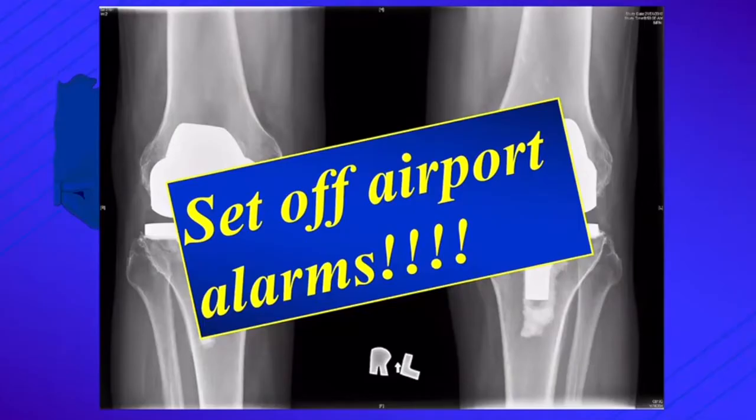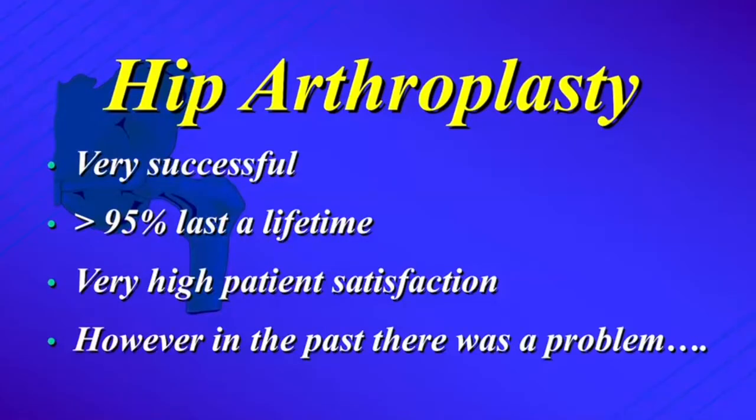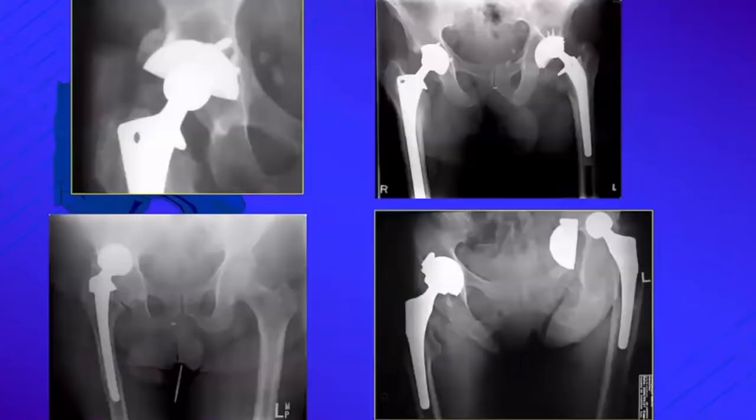So if we look at hip arthroplasty as an example, it's very successful. Over 95% last a lifetime, very high patient satisfaction. However, in the past, there was a problem. And it's depicted in these x-rays. So if you look at this x-ray, this socket has fallen right into the pelvis. This ball has worn through a big hole in the bone.